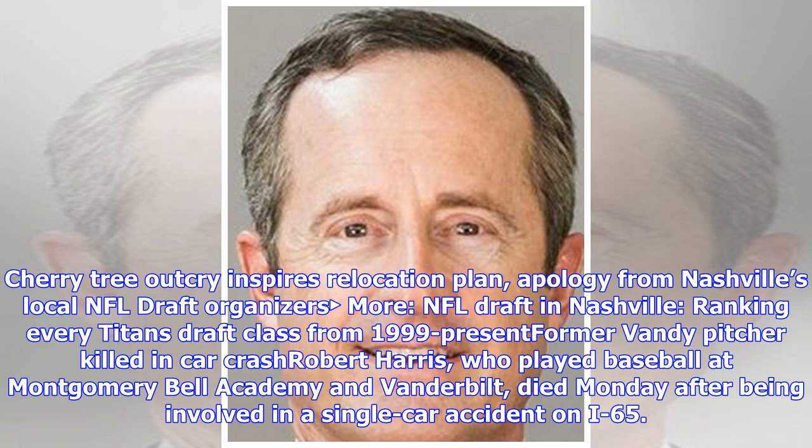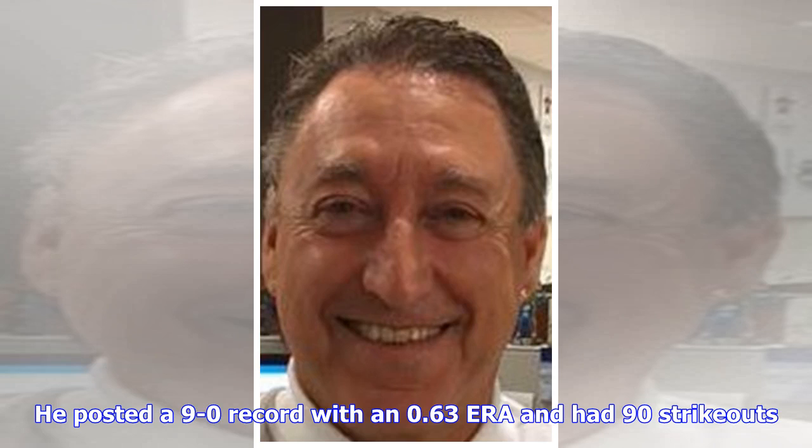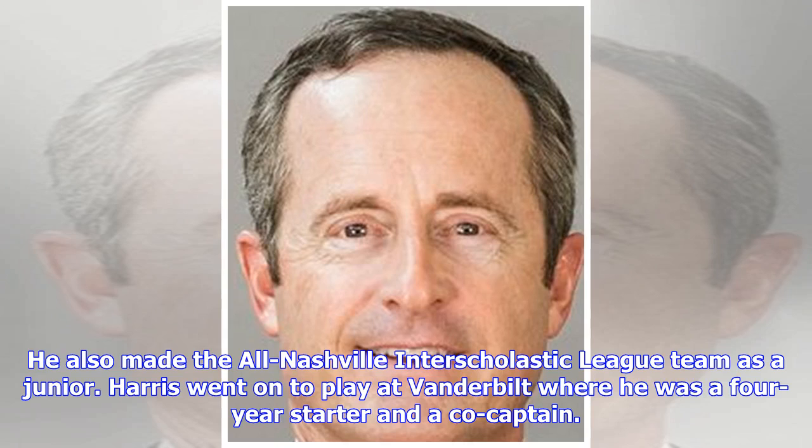Former Vandy pitcher killed in car crash. Robert Harris, who played baseball at Montgomery Bell Academy and Vanderbilt, died Monday after being involved in a single car accident on I-65. He was 61. Harris was the Tennessean Player of the Year and an All-State high school pitcher in 1975. He posted a 9-0 record with a 0.63 ERA and had 90 strikeouts. He also made the All-Nashville Interscholastic League team as a junior.